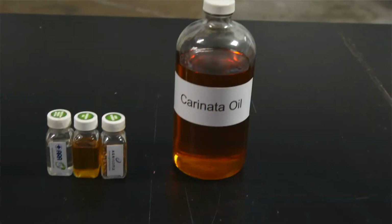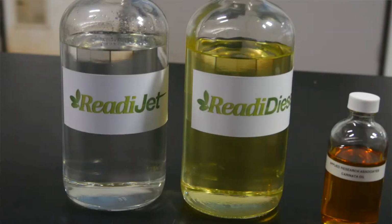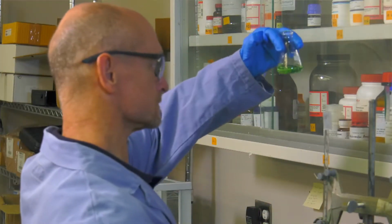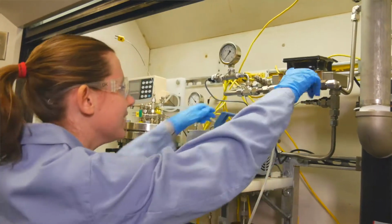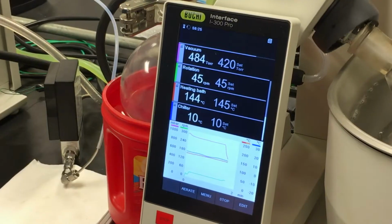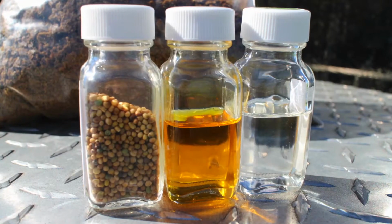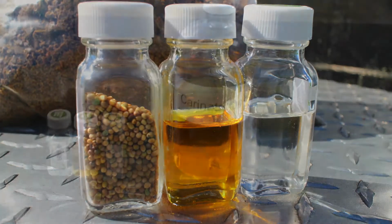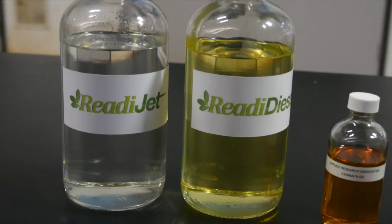So we have reactors and processes to convert Carinata all the way from the oil that comes out of Carinata all the way to finished fuels that meet the specification. For our conversion process, we just received approval for our jet fuel pathway, so it's approved for commercial use now. And one of the very first demonstration flights on 100% jet fuel from our process, Carinata was part of the feedstock for that. The biofuel created from Carinata seed oil is of such high quality that it is currently being used to create sustainable aviation fuel and renewable diesel.